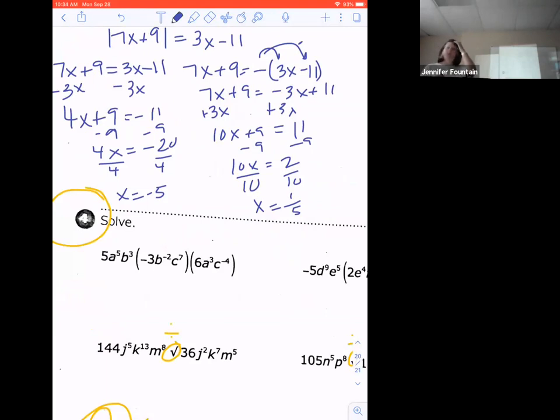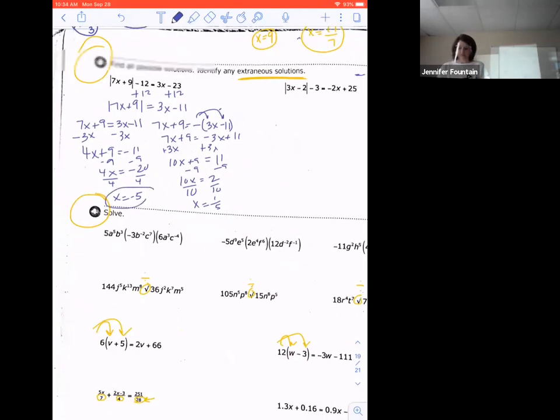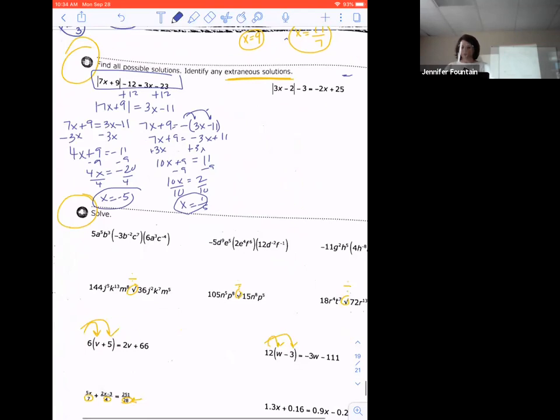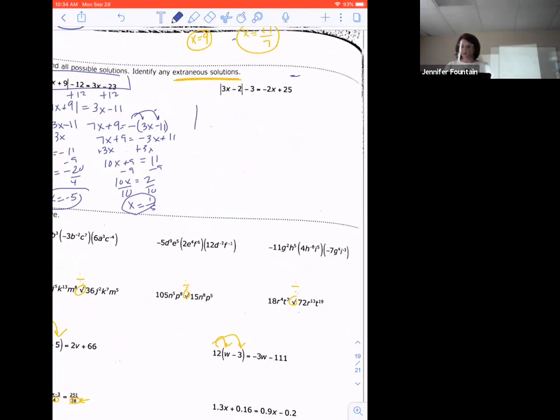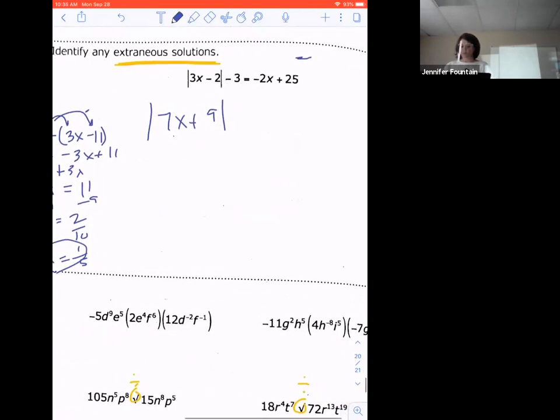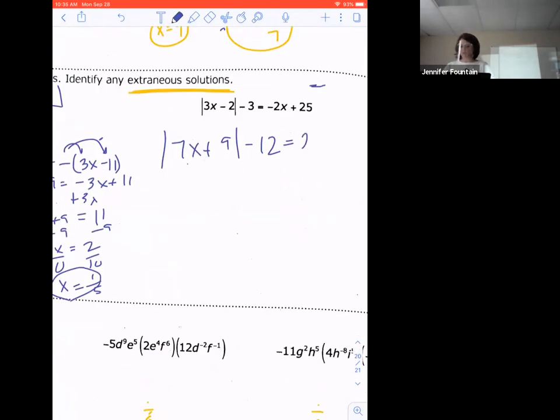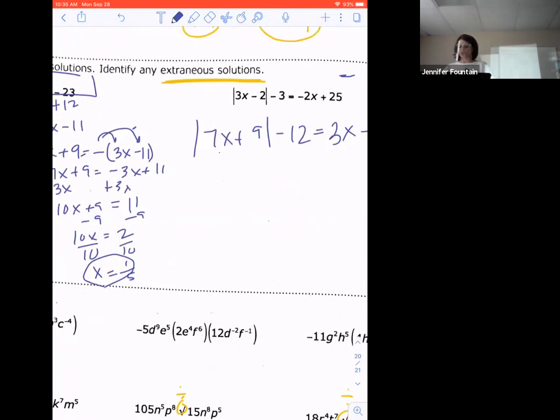Okay, so to be able to see if they are extraneous, I have to plug each of these options into my original equation. So what I'm going to do is move over to the side and do that real quick. So I've got the absolute value of 7x plus 9 minus 12 is equal to 3x minus 23. Okay, so I'm going to start with putting in -5.